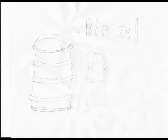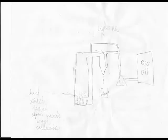Bio-oil. Bio-oil is not chemically exactly the same as crude, but in some processes it can be used as is. Bio-oil is made from pyrolysis, which is a process where you cook stuff and it releases gases and liquids, or the gases cool down to liquids once they cool off.